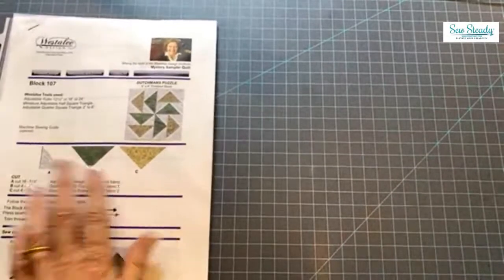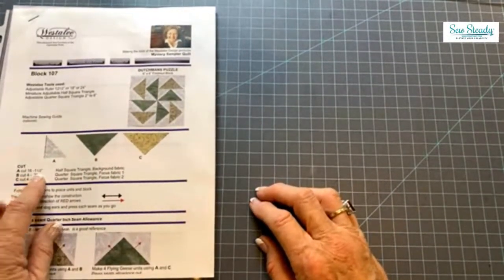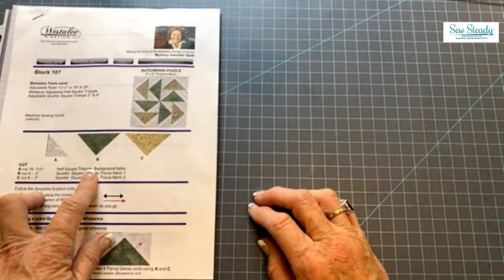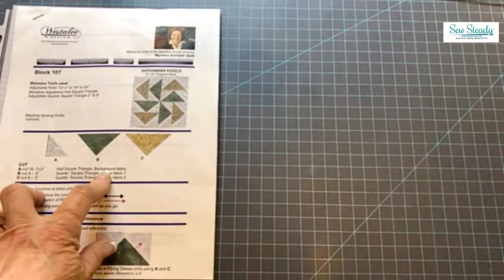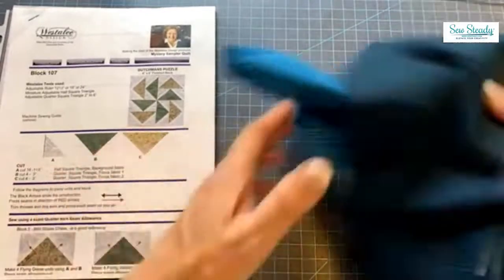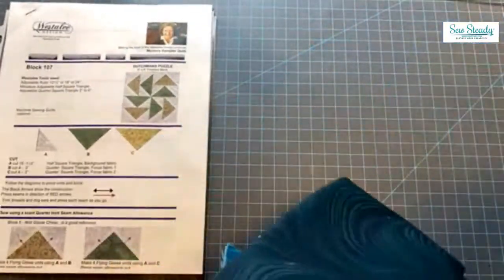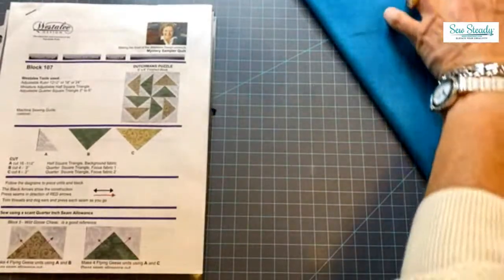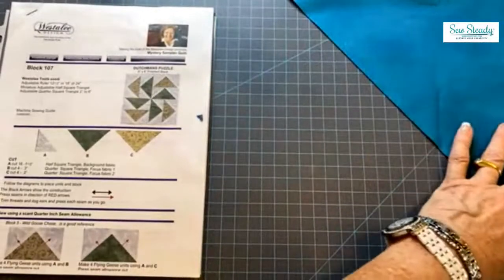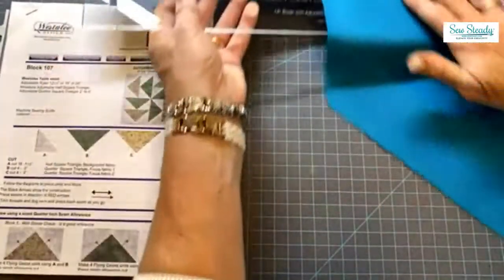Okay. So let's go ahead and start with her request to cut 16 1.5-inch half square triangles. And that's going to be of the background fabric. So for our purposes, I'm going to make all of these the pattern material, and I'm going to make this solid the background material. So remember that this is a bias cut. And I already have a bias cut on this fabric, but let me show you how you would do that.